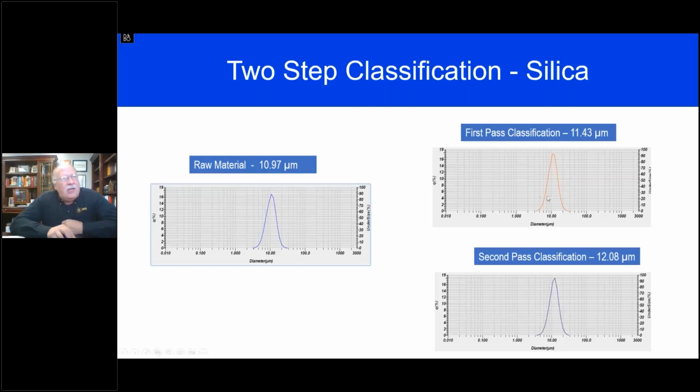So what we did is we classified and changed the distribution by cutting off at the low end here. This is an air classification process again. We cut off the low end here, and we raised the particle size up to 11.43. Hardly changed it, and the shape of the distribution doesn't look that different. But it wasn't quite right. So we tried it again, and this was really remarkable. We did a second cut classification, cutting the tip off of the low end of the distribution again, and we got an average size of 12.8. We basically changed the particle size from 11 to 12 microns in a two-step process.